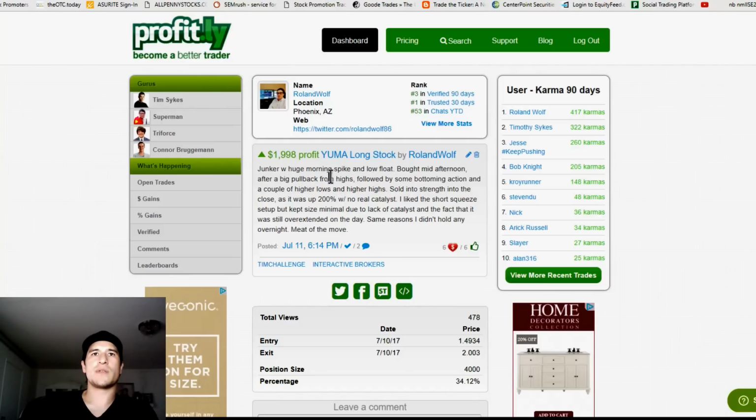It was a junker with a huge morning spike, low float. Bought mid-afternoon after a big pullback from the highs, followed by some bottoming action and a couple of higher lows and higher highs. Sold into strength into the close as it was up 200% with no real catalyst. I liked the short squeeze setup but kept size minimal due to lack of catalyst and the fact that it was still overextended on the day.